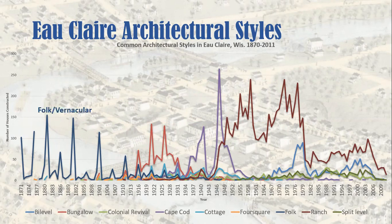In the 1800s, early 1900s, we see this folk or vernacular style that was prevalent. Really what we see with the folk style is it's local construction companies, local builders who are using locally sourced materials in order to build these houses. And that doesn't mean that they weren't built with a particular style or a particular plan in place. But what it really is, it's a reflection of the local economy and the community at that time.